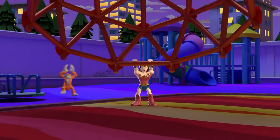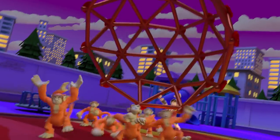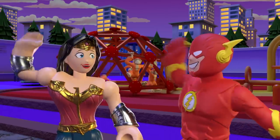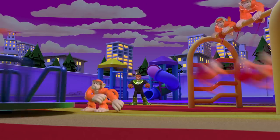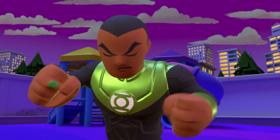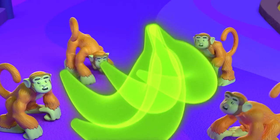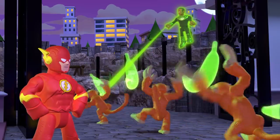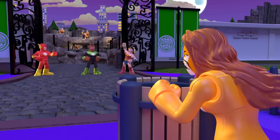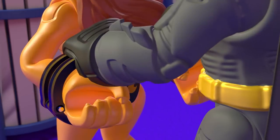Whoa, she's so strong. Yeah, catch them all, Flash. Woo! Nice teamwork. Whoops. The monkeys can get out. Use your ring, Green Lantern. Great idea. They're following the bananas. Nice try, Cheetah. Gotcha. Great job, Super Friends.